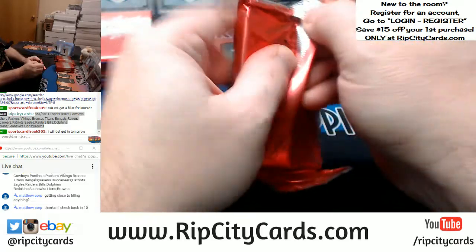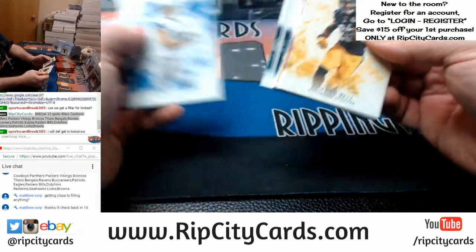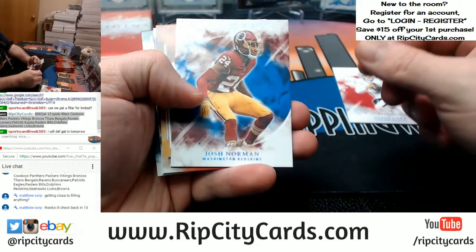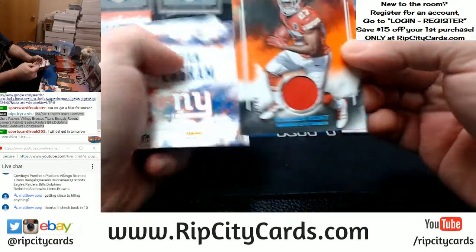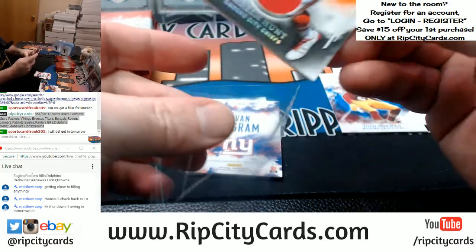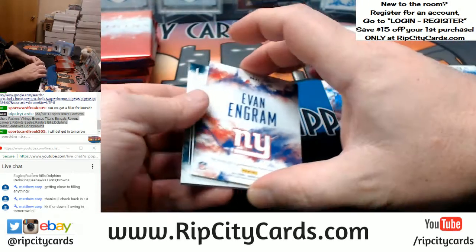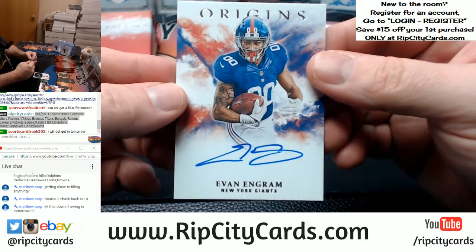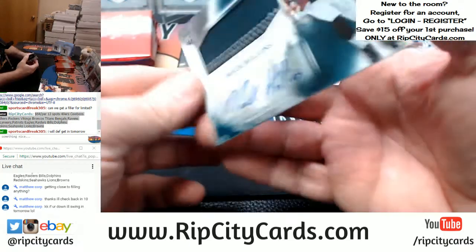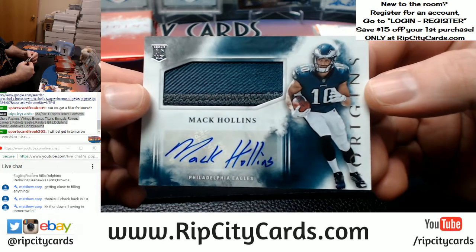Alright, well, so we're all out box wise. Let's just see what's in here. I think there's one base card in it. Tate Bell, a Derek Carr to 299, a Josh Norman to 60, a Kareem Hunt to 75, 22 out of 75, Swatchery Origins. Kareem Hunt been very strong so far in our breaks tonight. And Evan Engram, on card autograph, New York Giants football organization. And a Mack Hollins RPA, two color, Philadelphia Eagles football organization.